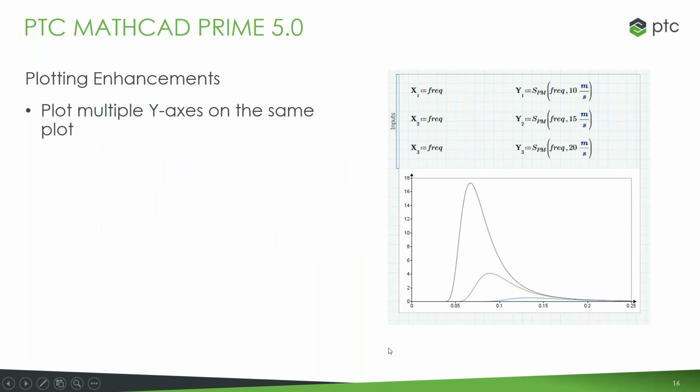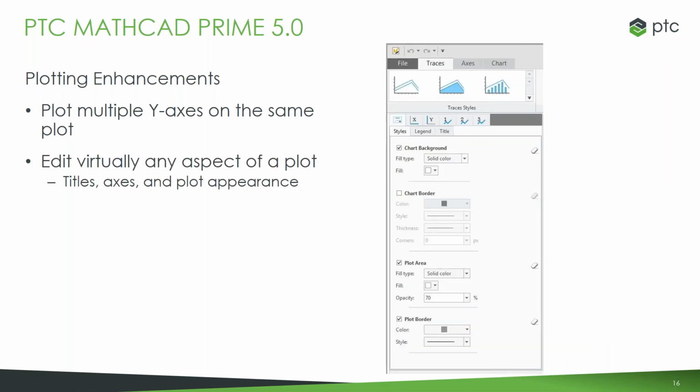Okay, so this is more about Mathcad Prime 5.0. This is where we went through and we were able to format that graph that we saw. So you see that we're no longer limited to one line. We have 3 going on here. And as I click through, we'll be able to see the formatting change with this graph here.